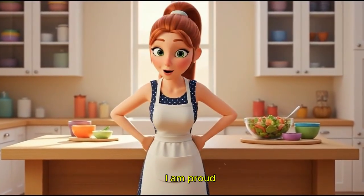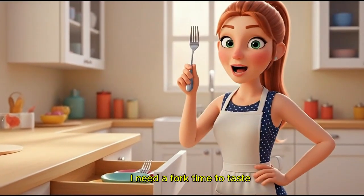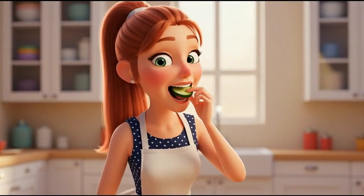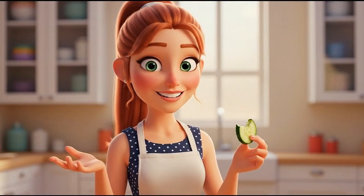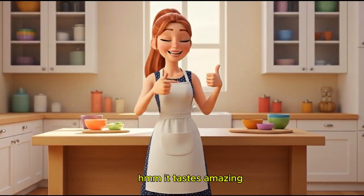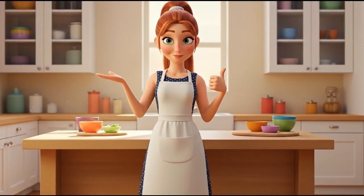I am proud. I need a fork. Time to taste. Crunch. It is very fresh. Yes. It tastes amazing.